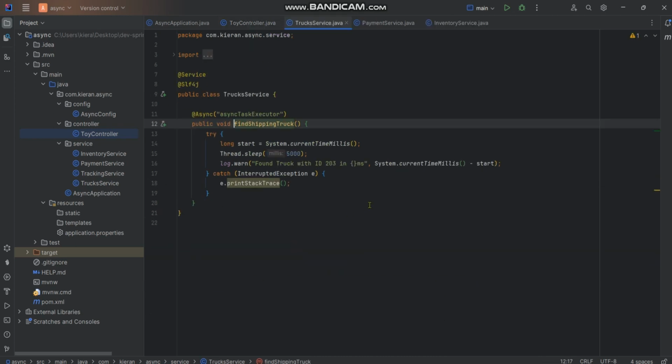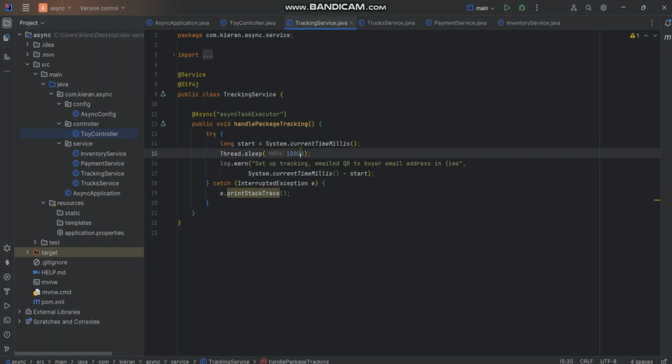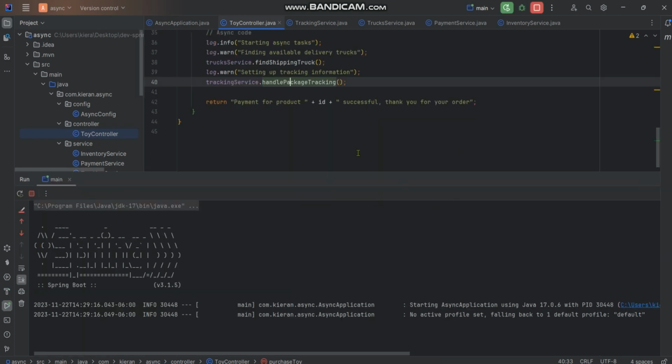We're going to find a shipping truck. It's going to take 5 seconds. We're also going to set up tracking information. It's going to take 10 seconds. This is all happening behind the scenes. So let's see it in action. Let's start this up.